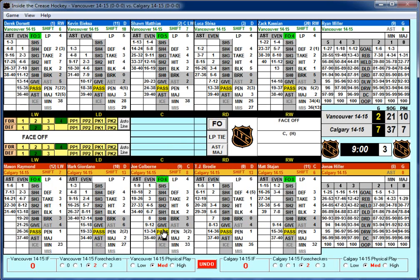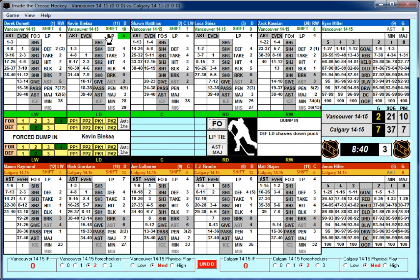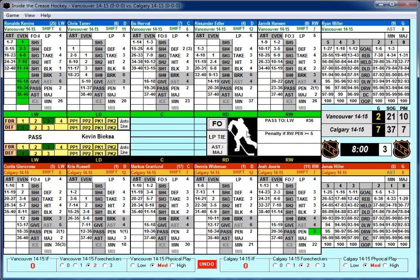6-5, so it goes to the center. Dump in. Chases down the puck. 31 pass. Change lines. 36. Good play by Kennis. Pass to right wing. Number 20 is a shot 3. It is shot wide.